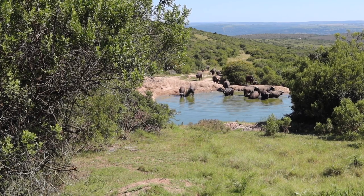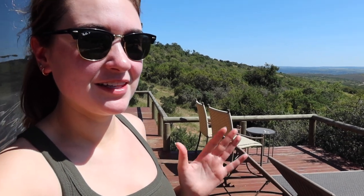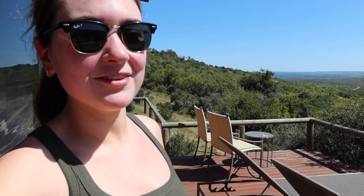It's amazing, isn't it? So we're just back from our morning drive and we've had some breakfast, and look at all the buffaloes. So we saw the buffaloes from the main swimming pool area, but we've now come to our room and they're all here. Oh, we can see them all from our room and it is absolutely unbelievable. Just cooling off in this baking hot sun. Oh, fighting.